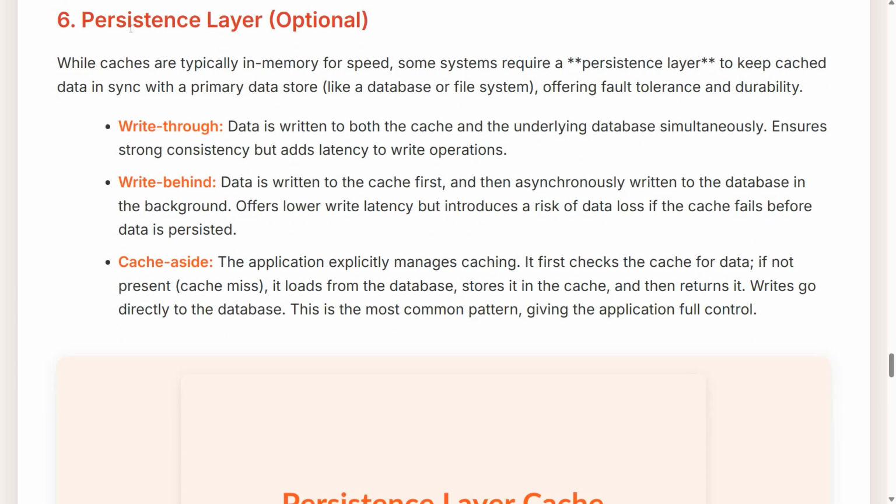You're spot on. That safety net is what we generally call a persistence layer. And yeah, it's optional, like you said, because not all caches need it, but it can significantly enhance a system. It provides things like fault tolerance, surviving crashes, and durability, often by keeping the cache data somehow synchronized with a primary data store, like a database or maybe even the file system. Our sources unpack 3 common patterns here, and they each have, well, pretty distinct trade-offs.